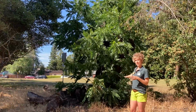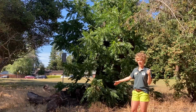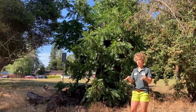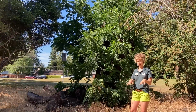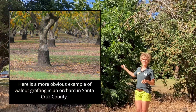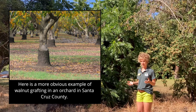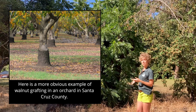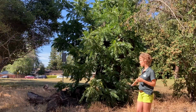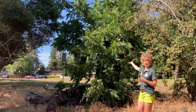So the bottom of this tree is a black walnut, like the one that we saw earlier. And the reason that bottom is used is because it grows really well here. So the roots are well established and it is a healthy tree. The top part is an English walnut. And that's the walnut that I told you earlier is the one that we commonly eat because it has a better flavor. So we're kind of getting the best of both worlds in this grafting process by having a really stable root area from one tree, whereas we're enjoying the fruits of another tree.